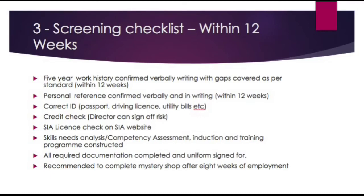Personal references, these need to be confirmed within 12 weeks. As I said, with the references on both the professional and the personal, it's a case of orally verifying them before you deploy the man, and then when the guys are deployed, you've got 12 weeks that can be extended to 16 with the discretion of the MD to complete the checks and get your written verification.